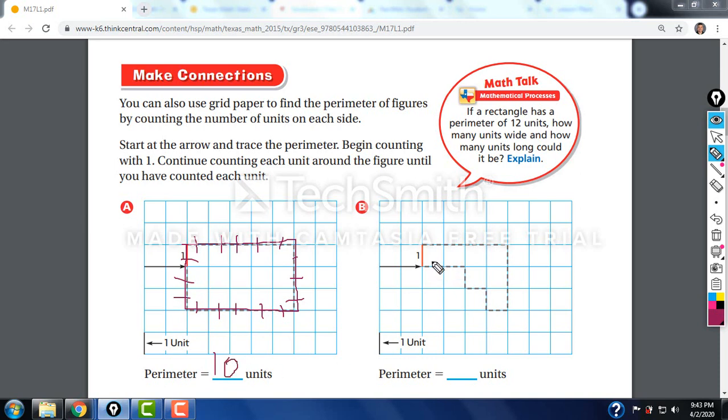Count the rest. I'll trace it. And here we have a shape right here. This is where we have to be very careful. So put your tally mark. It's 1. Another one here, 2. 3. Now this is a tally mark right here. This is a unit right here.